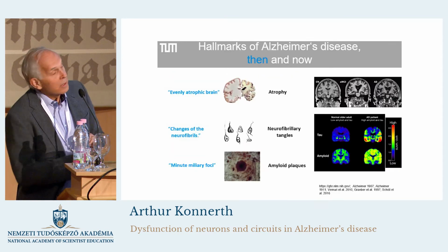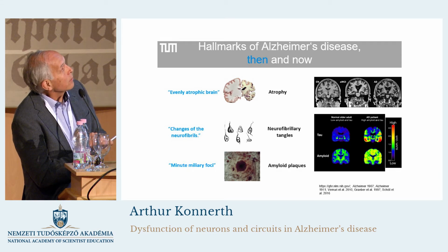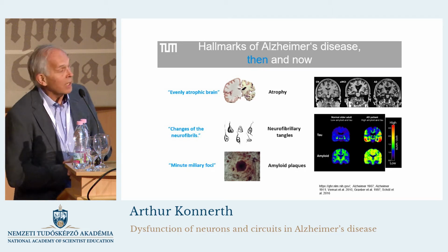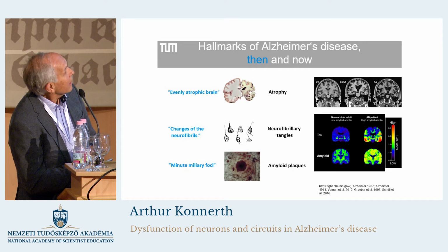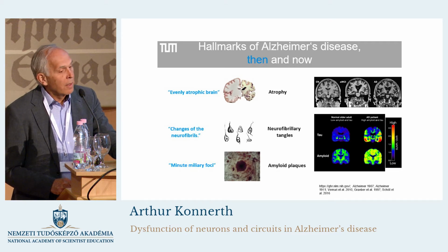By now, we know that this atrophy is remarkable, and here you see no atrophy in the control specimens, and then with mild cognitive impairments, there are already pronounced signs of atrophy which become even stronger. So this is something you can see with modern imaging techniques in patients. We know that neurofibrils are actually the tau protein inside cells, and amyloid plaques are now considered to be one of the central hallmarks of Alzheimer's disease.